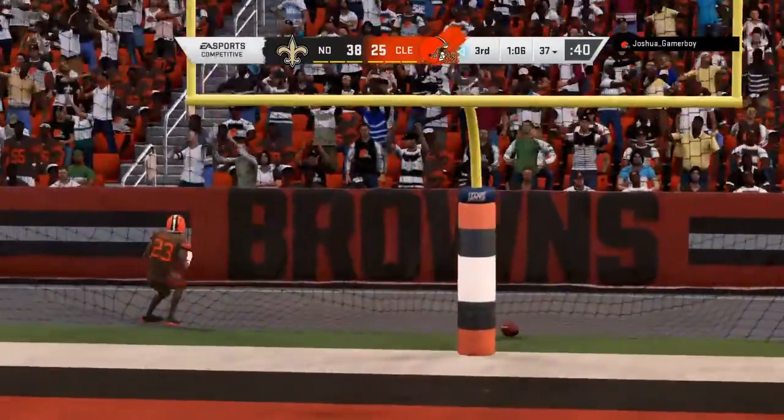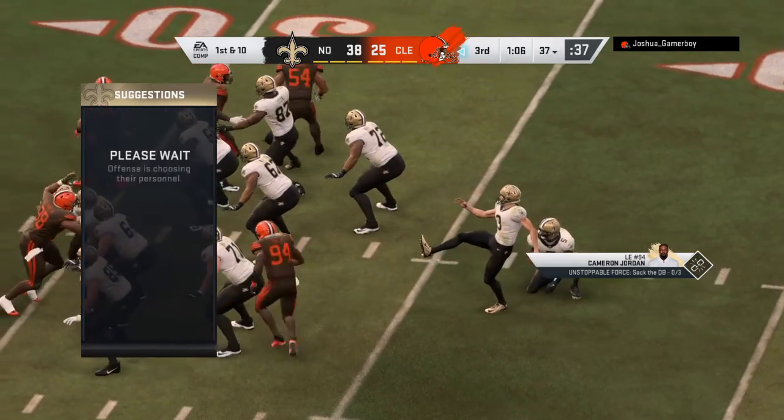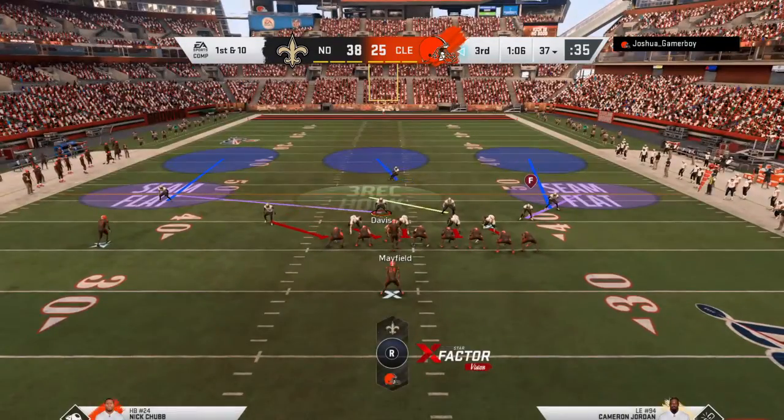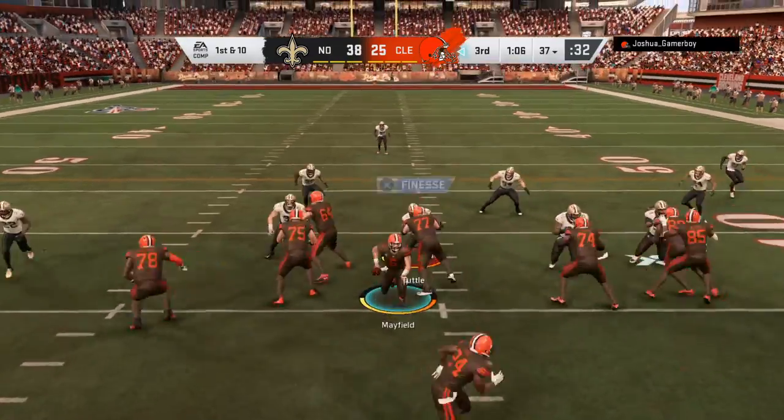And that is not going to get there. Oh, he missed it short. It's no good, and this score will stay right where it is. Everything looked good. Good snap, good hold. Sometimes, though, the ball just doesn't want to go where you want it. And this one winds up no good.